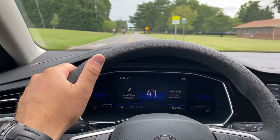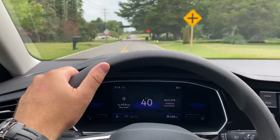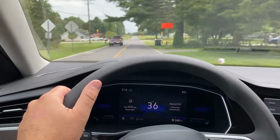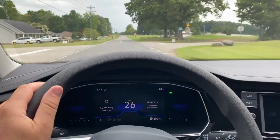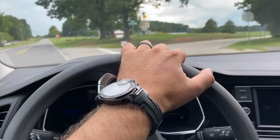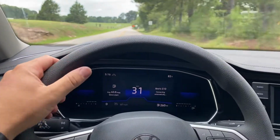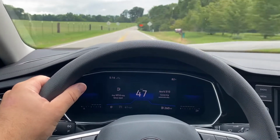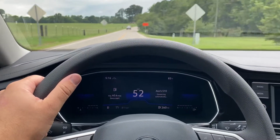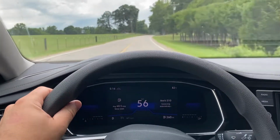Obviously, when you put your foot down on the GLI, the extra 70 horsepower or so stands out, but not the mission goal on the Jetta S, so can't fault it there. It's a new 1.5 liter turbo, and it's got an air to water intercooler, so no front mount like we've got on the GTI or GLI.